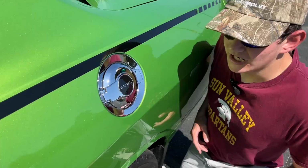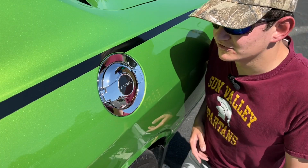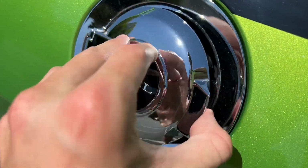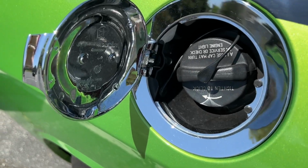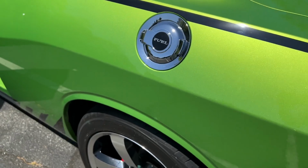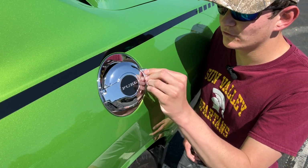It looks so good. Now normally I don't really talk about the gas cap, but look at this gas cap. It looks so retro. You actually see the exact same design even on the older Challengers as well, and it looks such a good retro design. Normally I don't really feature gas caps all that much, because, I mean, come on, it's just a gas cap, but still, just look how retro and how cool this one looks.